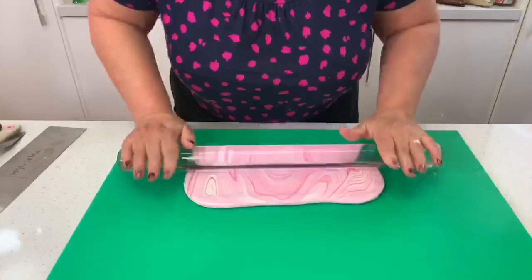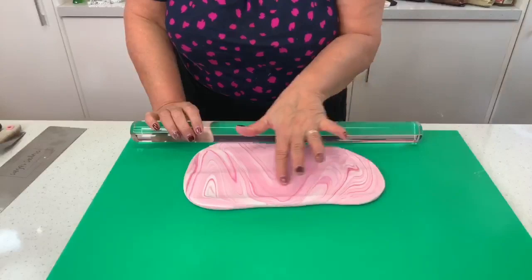So as you can see, only doing the colour like that and doing that, you get quite a nice marbling effect.